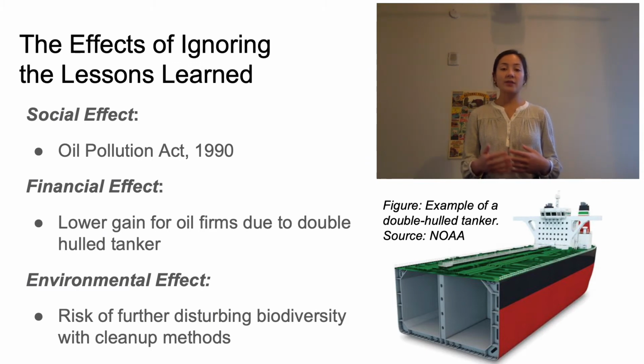So this just allows us to realize that if we don't determine wiser methods in the future, we run the risk of even further reducing our biodiversity.